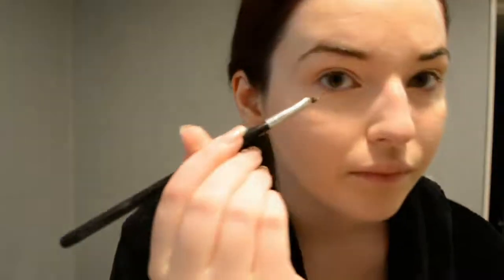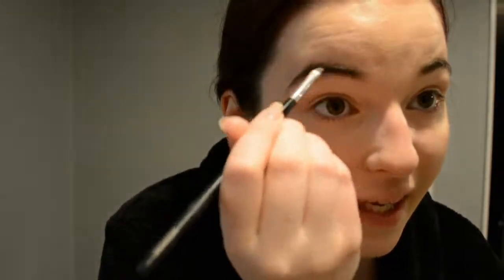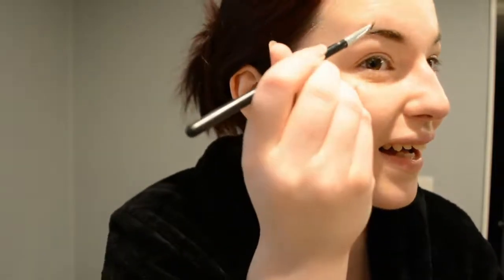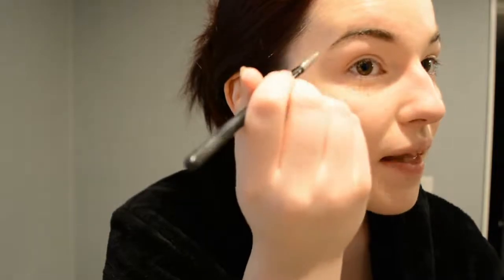But I figured while he's off getting those packages, I'll take the time to try out some of my new stuff. I guess part of it is good since I'm not spending as much money on makeup now that I'm not wearing it and I know I'm not going to use it. So that's a little bit of an upside.